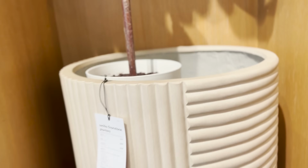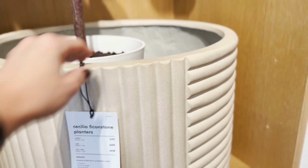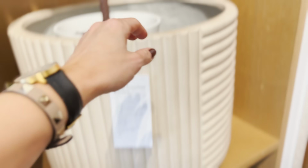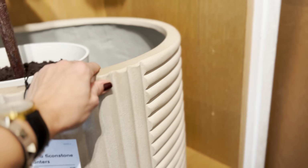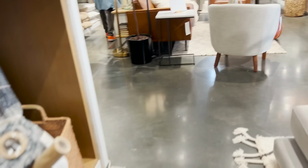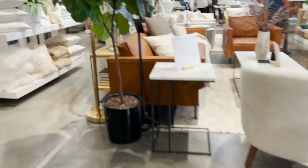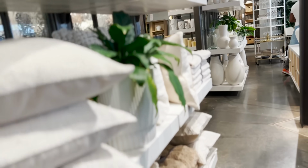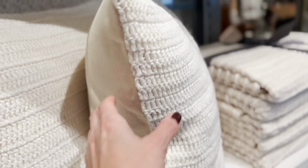They had some really great outdoor planters. Here you can see one that I go in there and look at every single time. I thought that Pottery Barn and West Elm were just killing it with their vases and with their planters and their pillows. You've also got really good faux fig options and faux plants at both locations.